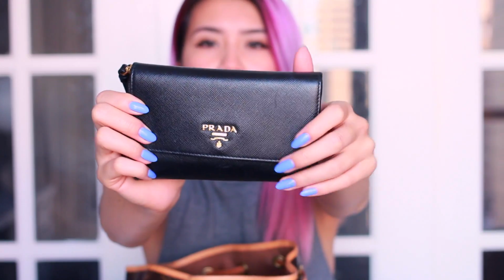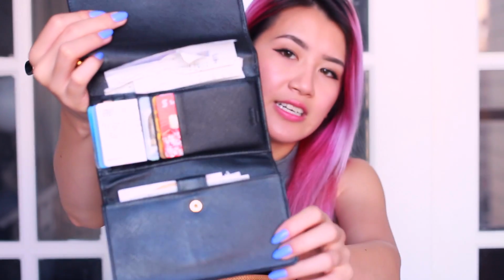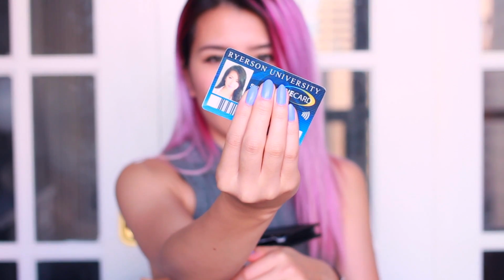And then of course, hydration. I have my little mini Voss bottle right here. Water keeps your mind working. I don't know if that's true or not. And then obviously I have my wallet. I like bringing this wallet to school because it's very compact. It keeps everything that you could need in here. Hey guys, you want to see my school ID? I don't even look like that anymore.